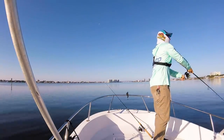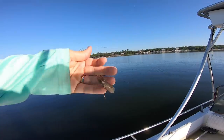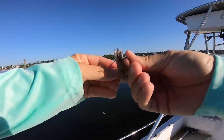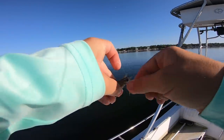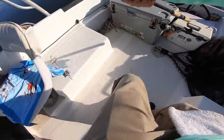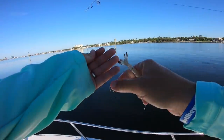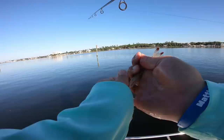No. No way. What the heck? I guess he ate the tail. I had him hooked in the head. Oh my gosh. This is ridiculous. All right, we're hooking him in the tail.